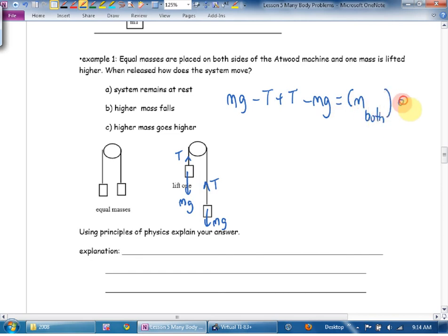Look at the left-hand side. What does it work out to? Well, what happens to the tensions? What happens to the mg's? Matt, you know what the left-hand side works out to? In fact, we get this. 0 equals m both times a.